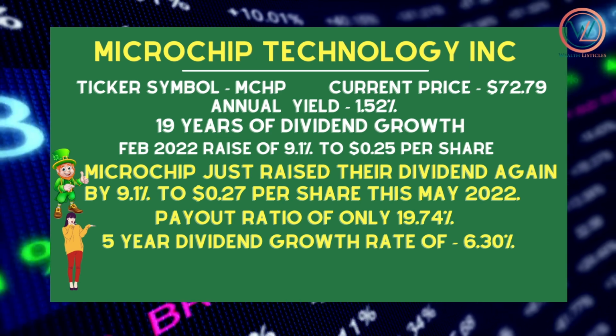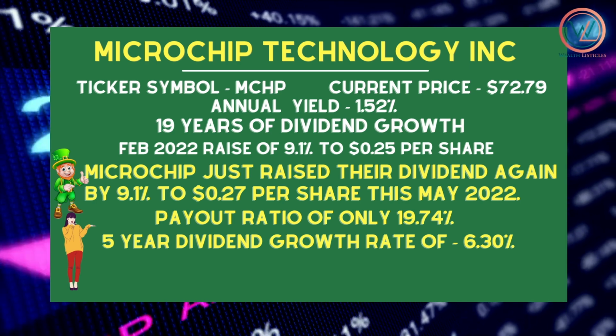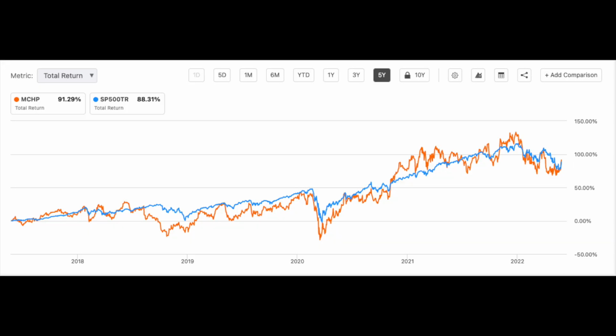5-year dividend growth rate of 6.3%. Microchip Technology's 5 years total return, which includes stock appreciation and dividend payouts, beats the S&P 500, which is good.